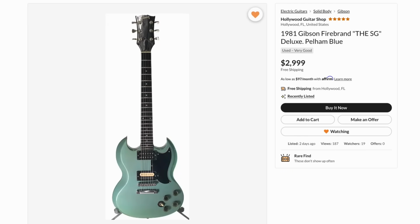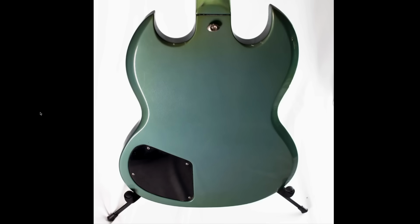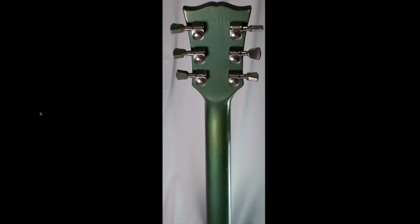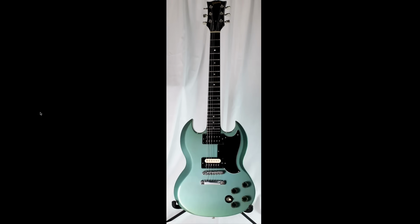A Pelham Blue VSG showed up. So I would not mind having one of these in my collection because there's kind of an interesting story behind these. If you didn't know, Zakk Wylde's first Gibson guitar was one of these VSGs in the rare Pelham Blue finish. I've only ever seen a handful of these. So naturally when I see this, it's like, okay, let's check it out.